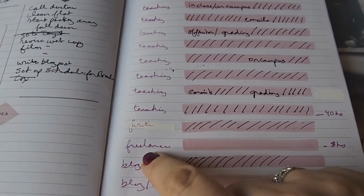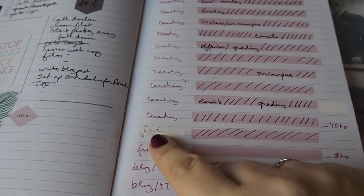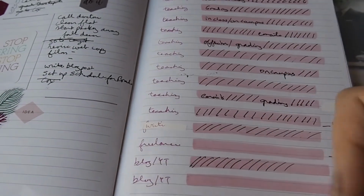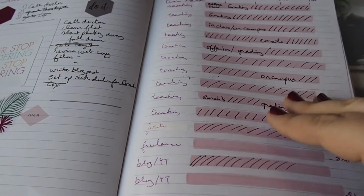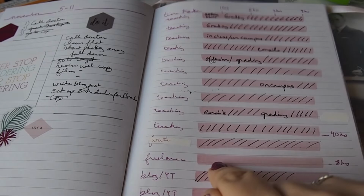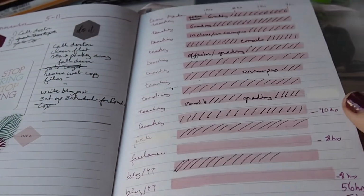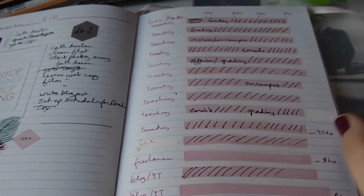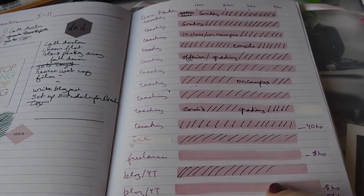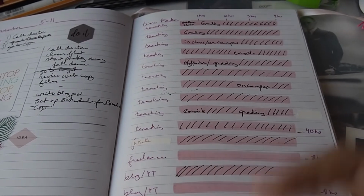I did have 2 bars for freelance work. I ended up swapping 1 for write because I am spending a lot of my free time writing this week, but next week you'll see I do have more time blocked out for freelance. I do want to spend more than 4 hours a week on freelance at the moment, or I'm never going to start getting clients. And then blog and YouTube. So I need to fill in some time here for editing Friday's video and now filming this video.